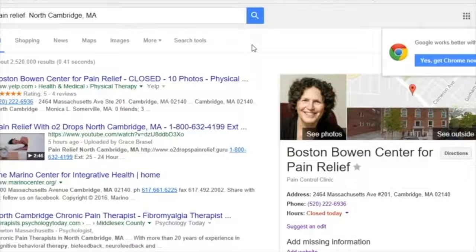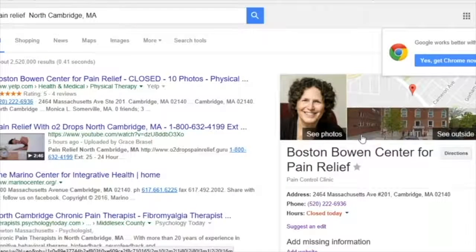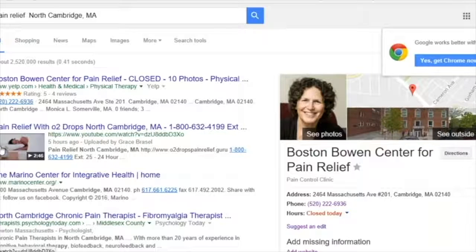It would have taken me months to learn how to do it. There you go. You're number 1 right here in North Cambridge. That's really awesome. Look to the right. You've got this person right here paying for this advertisement. Yet you're right under Boston Bowen Center of Pain Relief, and they're paying, obviously, for that positioning.